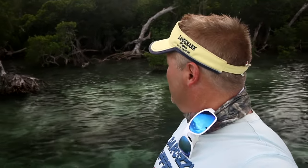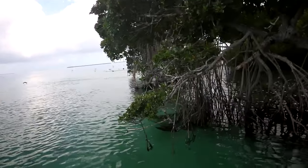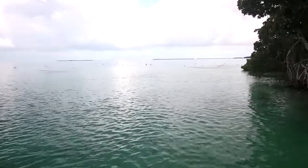Beautiful. Looking for snook and redfish and tarpon over here in these mangroves. But you can really see how full of life the Florida Keys are. I mean, look at this. Yep. There's fish and birds everywhere.